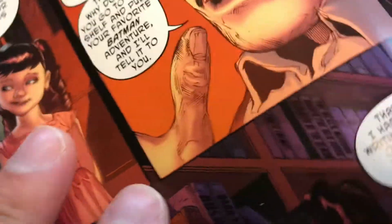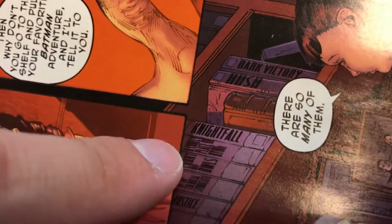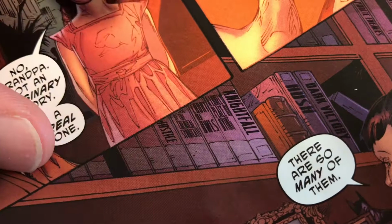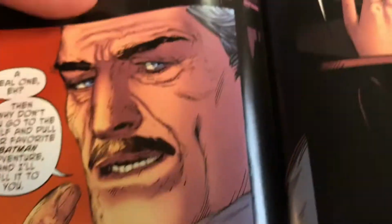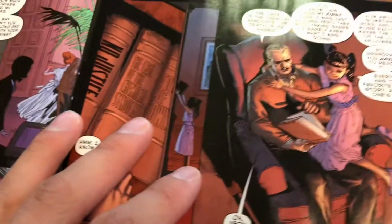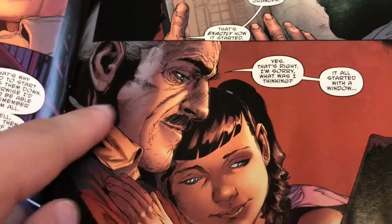If you'll notice, it's pretty cool because he's got Nightfall, Hush, Court of Owls, and Injustice, I bet that's Injustice there. And Chemical Syndicate. She picks out the case of the Chemical Syndicate, which is one of his first cases, and he's reading the story to her about it, okay?